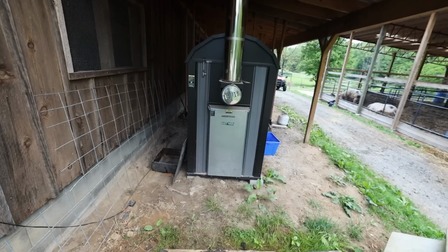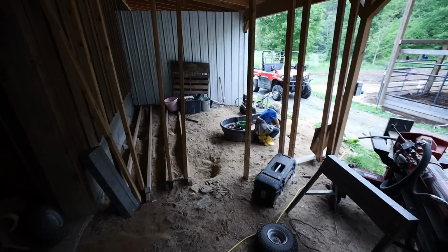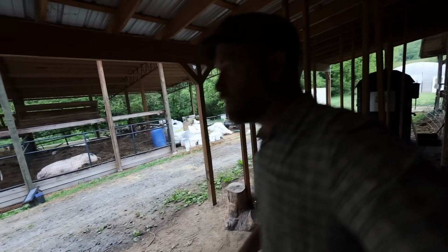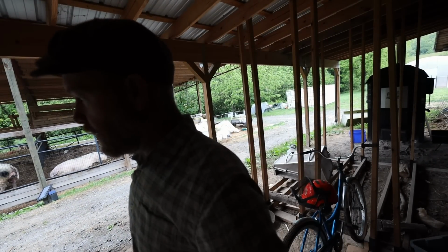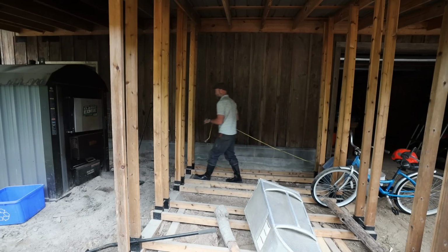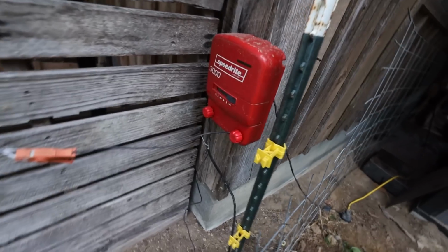Y'all took my drop cord. That one reach? Too small. Looks like they used it for the other Energizer, which is good. We need that. Nobody's in that field over there now, so we can use that one. That's what I'm talking about.